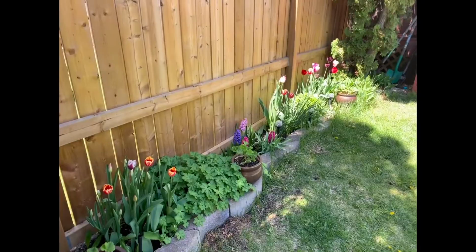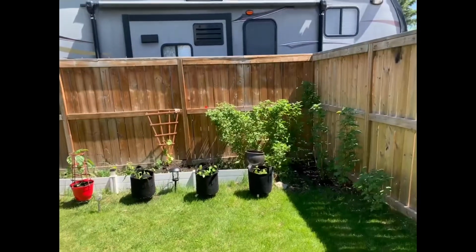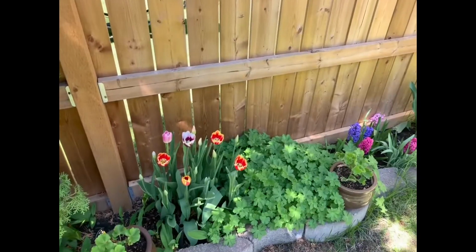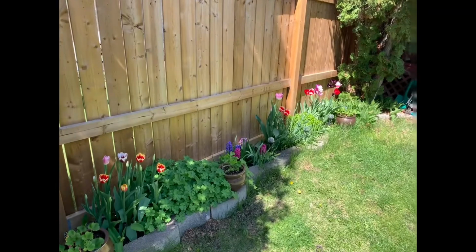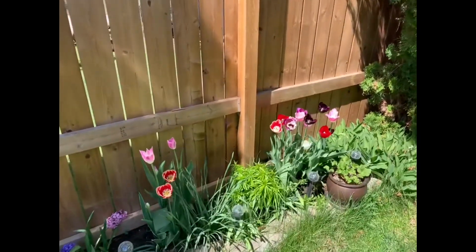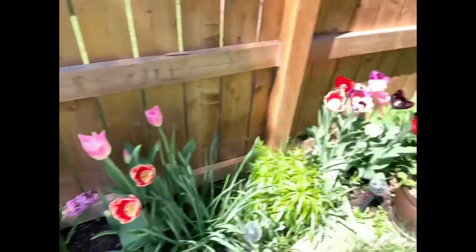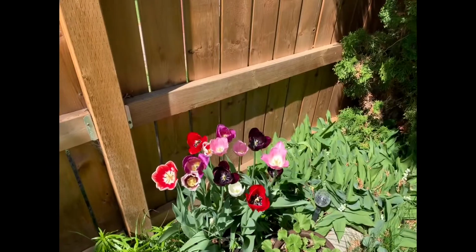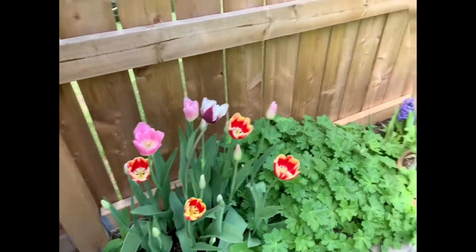And we bought these tulips, one assorted pack from Canadian Tire and one variety pack from Walmart. After they grew, I do not see any difference between the two, and they work out to about the same price per unit. Now, they were different packages. The one from Canadian Tire was 45 bulbs, and the one from Walmart was 24.